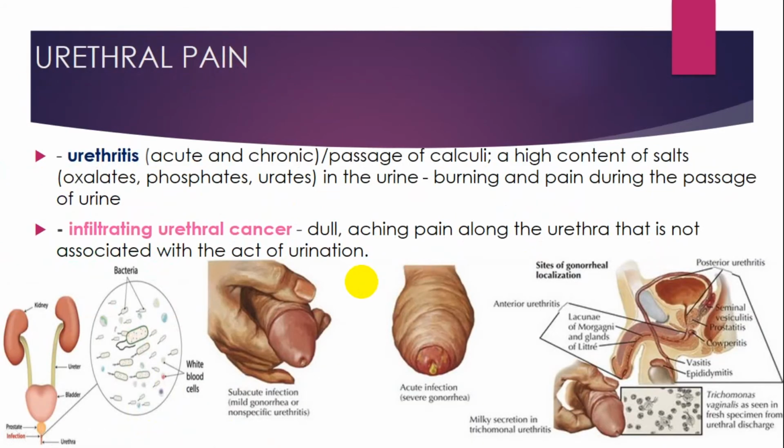Urethral pain, of course, may be urethritis of different pathogenesis, for example, chlamydiosis. It may be acute or chronic. Passage of calculi, of course: there is a high content of salts, oxalates, phosphates, urates in the urine, and the patient can have burning and pain during the passage of urine. For example, it can also be infiltrating urethral cancer. It may be a dull, aching pain along the urethra that is not associated with the act of urination, most commonly in men. Here you can see some schemes of inflammation due to Trichomonas vaginalis.